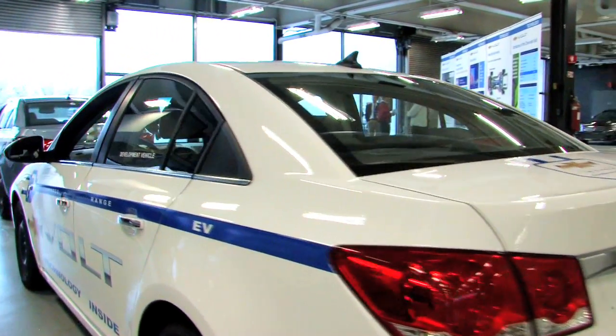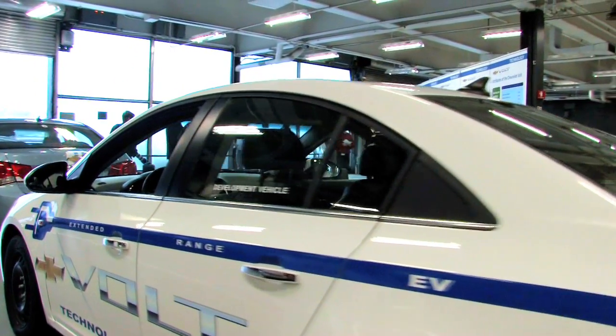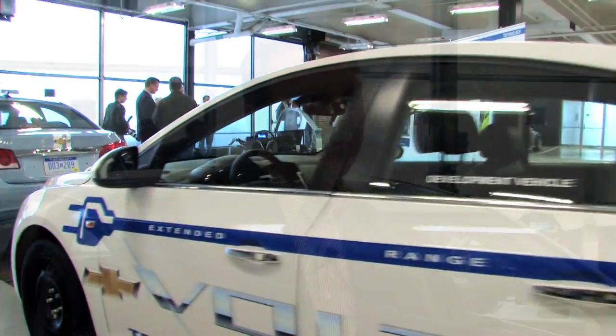From early 2010 on, we'll be producing a lot of vehicles in Detroit Hamtramck to tune the production processes, supplier capability, and again, to fine-tune the design so that it is of the highest quality which people expect from General Motors and in an exciting new product like the Chevy Volt.